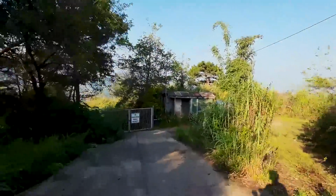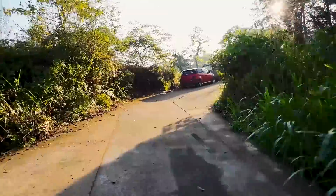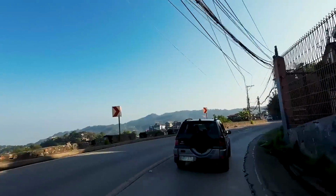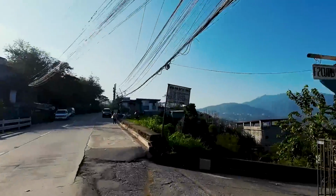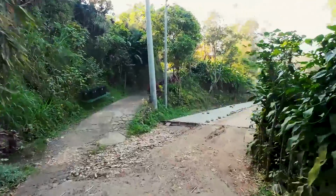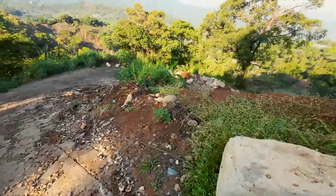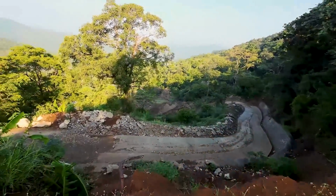Oh, nope. Can't get through there. Nope. I can't blame Google Maps. I went down the wrong road. This is a Kitchenette Road. This road was fine for a while, until we hit this construction. So I went to take a look down. Nope. Let's go back up. This is dangerous. Very dangerous.